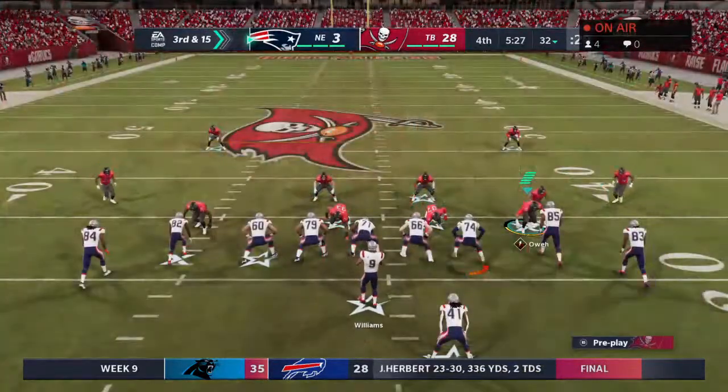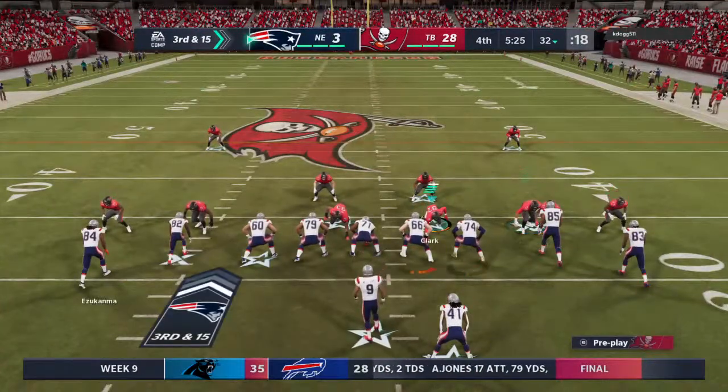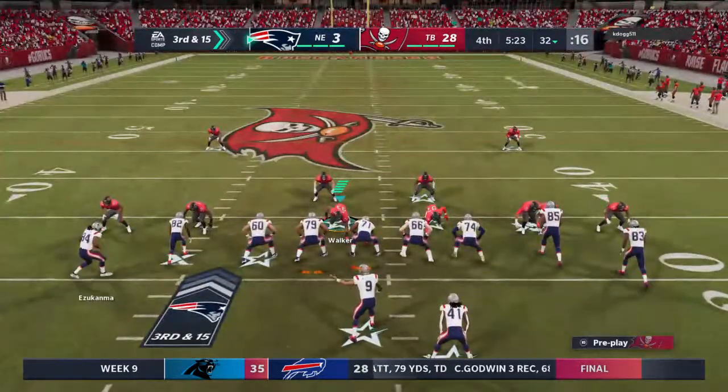New England on 3rd down. It's been a problem, just 1 for 7 thus far. This will be 3rd and 15.